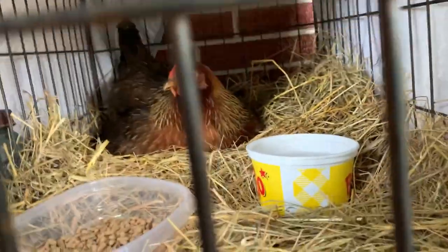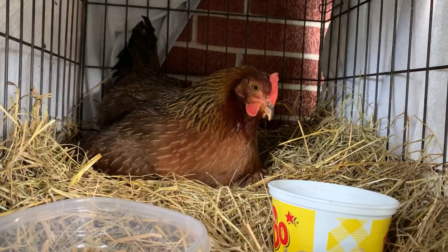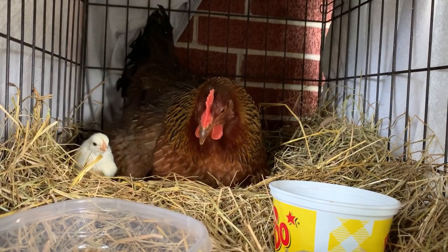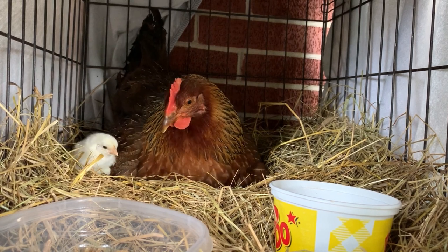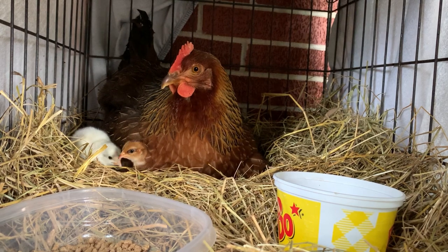Y'all remember my broody hen? Let's see if she'll let her little surprise out for us. Are they gonna come out? Oh, there's one. Here comes another one.